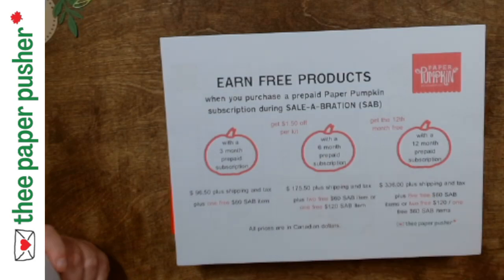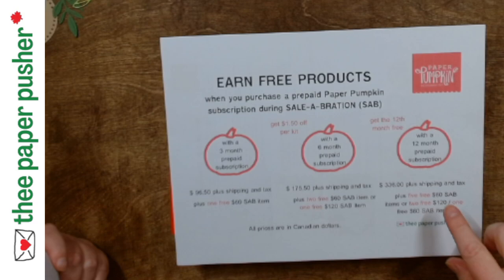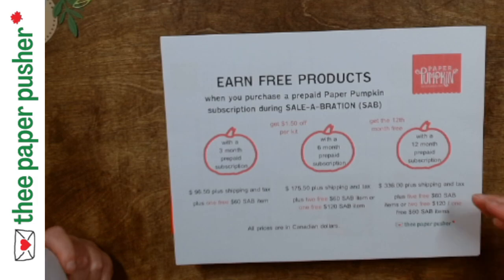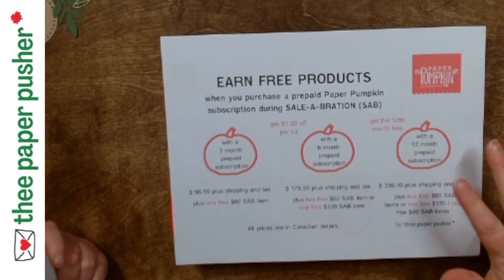They price it so that you get a little bit cheaper. And with a 12-month subscription, you're basically paying for 11 months and getting the 12th month free. So it's the same with everybody, right? The more you buy, the generally the better deal. So that's what you do.